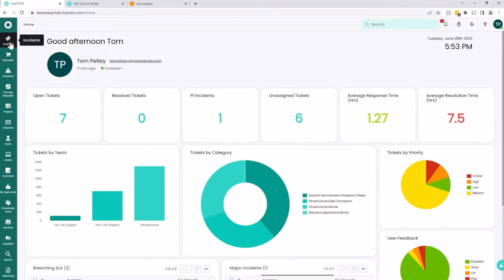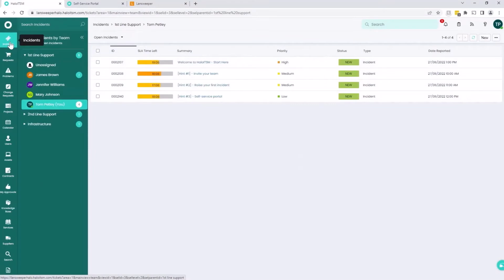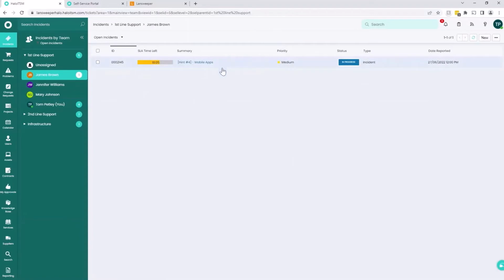I'm going to go into the incidents area and show you a few bits around here. As I go into here, the incident area defaults to incidents by team. That just means we have our teams of people down the left-hand side. You can drop in whatever teams you have. In this case, we've got first line and second line service desk teams, and then just an example resolver group at the bottom. Against each person or team, you can see exactly the number of incidents assigned to them. In this case, I've got 4 tickets assigned to me here, but I could click on James's queue and see the one here.